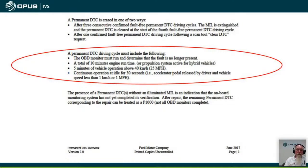So it gives two ways here of being able to clear the diagnostic trouble code. At the very end of this little sentence here, it says after you clear the DTC, you go out and drive it and meet the conditions, and it should clear. And then it gives a whole other list of scenarios that you can go about clearing this permanent diagnostic trouble code. Again, this particular PowerPoint will be available for download if you want to peruse it or go through it again.